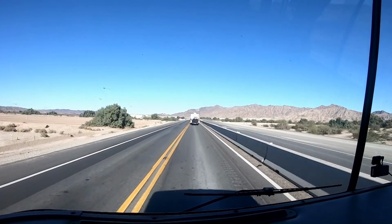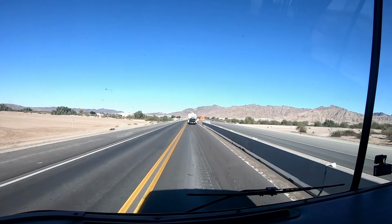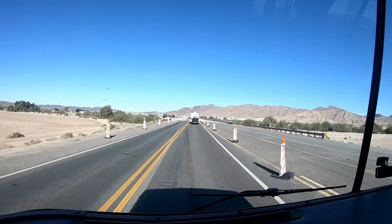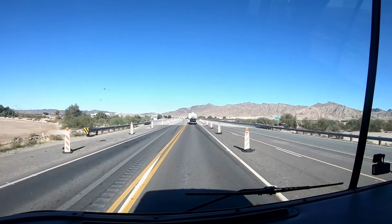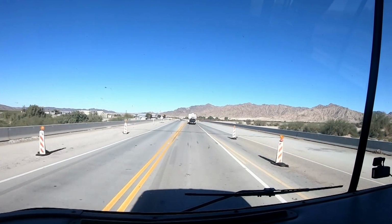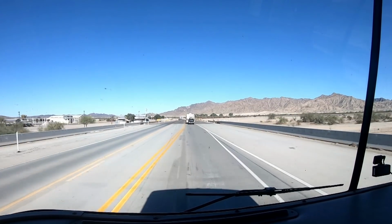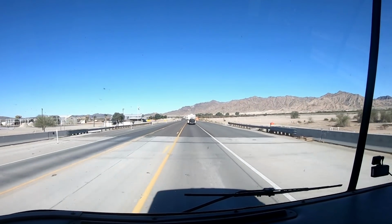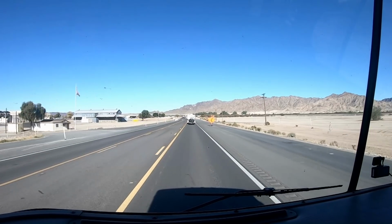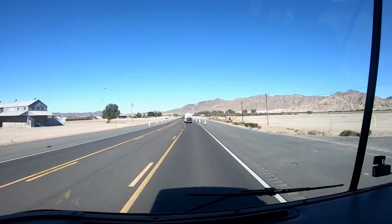We are back on, what is it? Rumble strips. Gotta fight these rumble strips coming up here. Stuck on 95 north. It goes all the way up to Quartzsite and Parker, but we're only going about 10 miles up to the Yuma Proving Grounds. And turn left, we'll head back in towards the Imperial Dam up there.